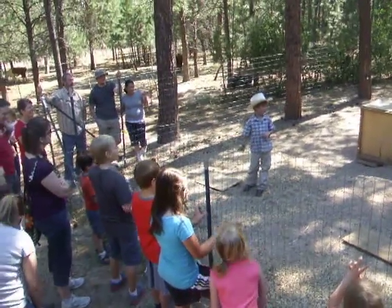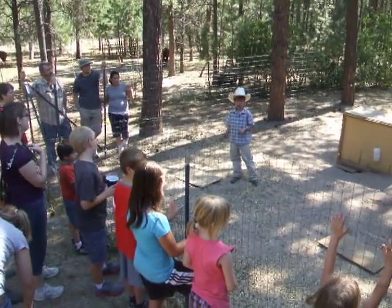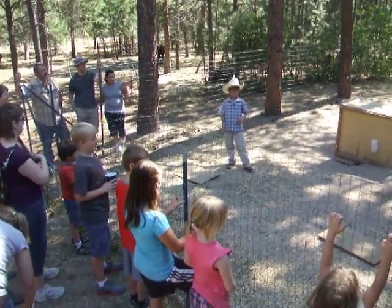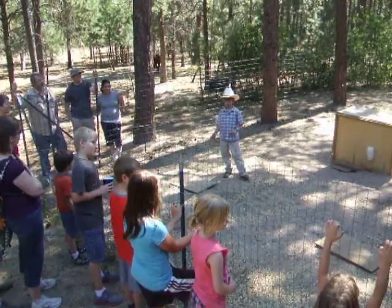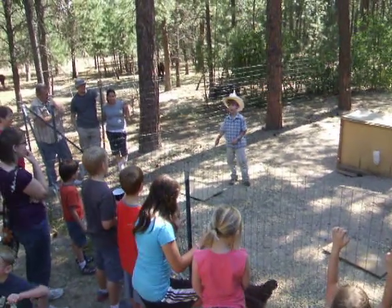Now, the mama of these is finally being a good mom. She's had 3 litters since I got her. She's had 10 this time. Just there are 10 babies on the rocking thing? 10 babies, yes.